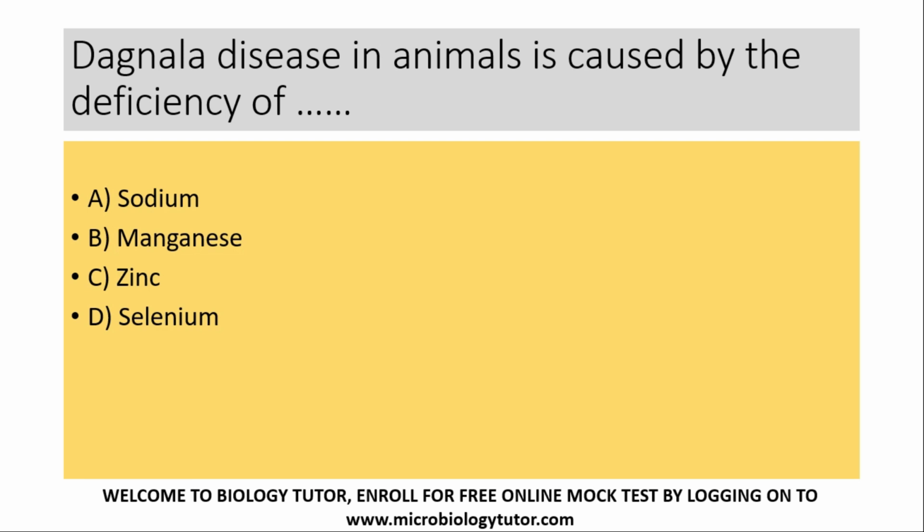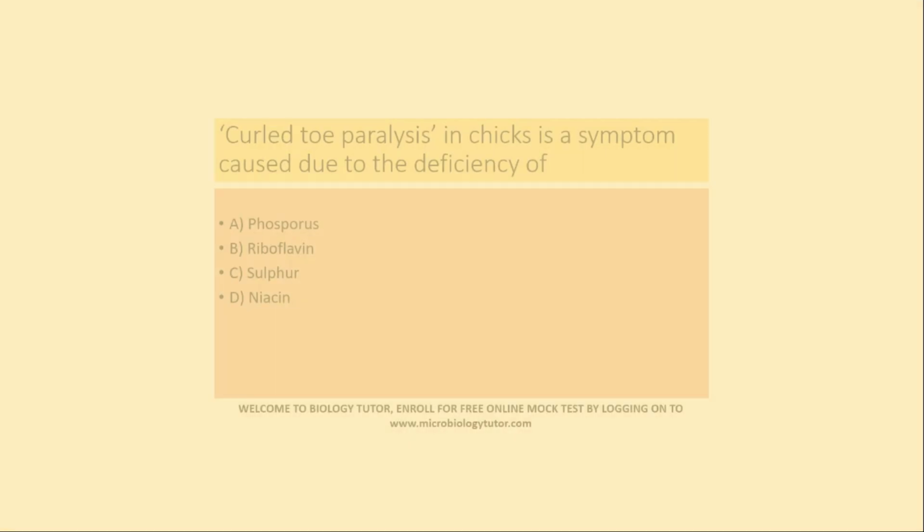Dagnala disease in animals is caused by the deficiency of A. Sodium, B. Manganese, C. Zinc, D. Selenium. Which is the answer? Here answer is D. Selenium. Dagnala disease in animals is caused by the deficiency of selenium.